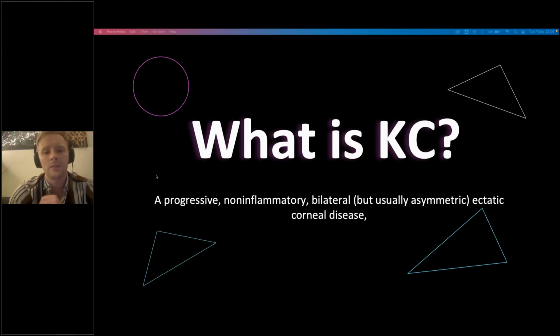And bilateral. Keratoconus is a bilateral disease, okay? Although it often can be very asymmetric, the disease itself is within the corneal tissue. Quite often it's this combination of environmental disease and the genetic factors that contribute to it manifesting in one eye more than the other.